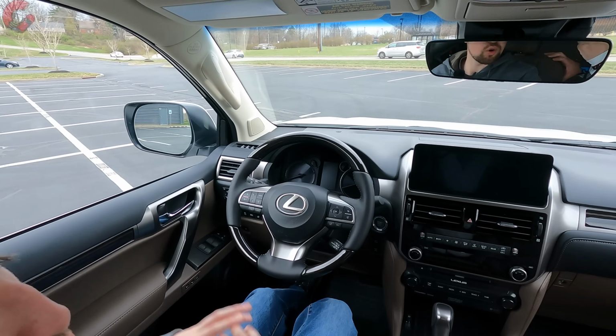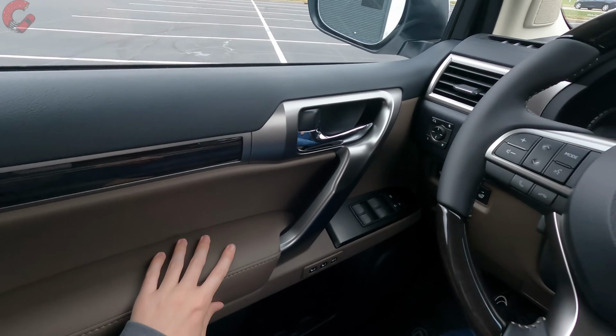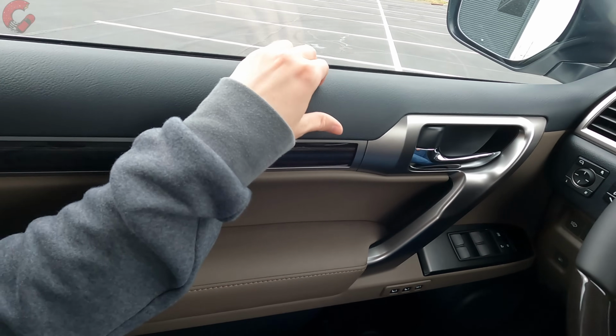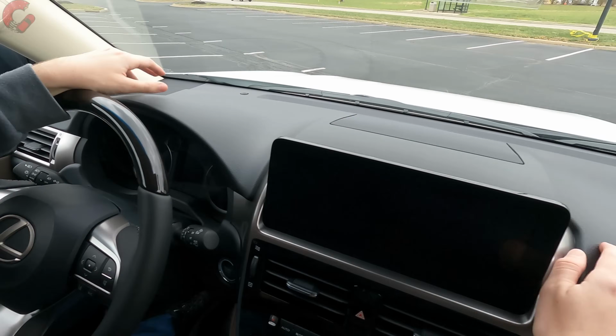We'll go ahead and talk about overall cabin materials since I already talked about the colors. So over here in the door trim, we do have leather across this part. It's finished in the same color as the seats as well as the plastic. Along the top is going to be soft touch plastic. As we go to the upper dash, more soft touch plastic.